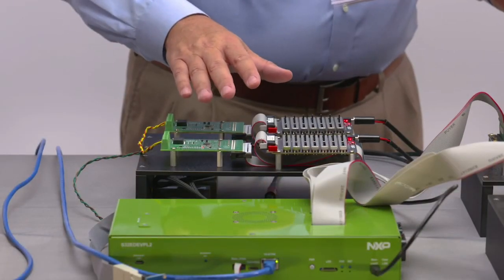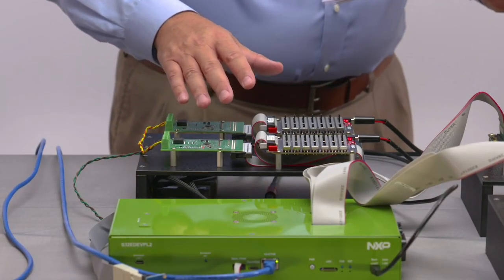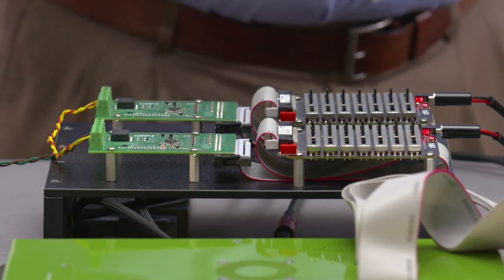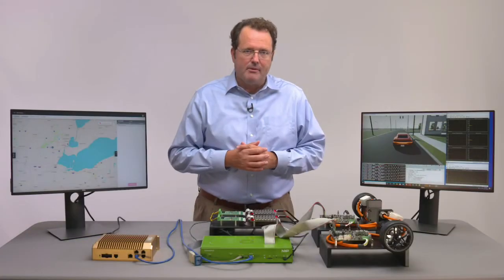For the battery management system, NXP makes an MC33772 cell monitor. These precise multi-cell monitors are able to detect and do cell balancing and battery measurements with a high degree of precision. So that's the second application.